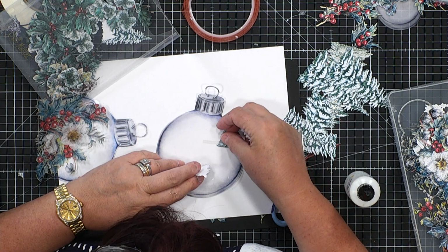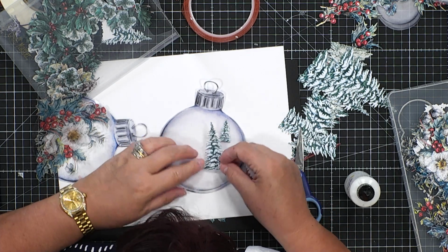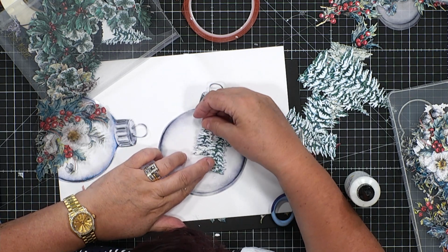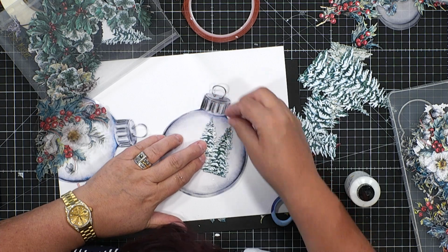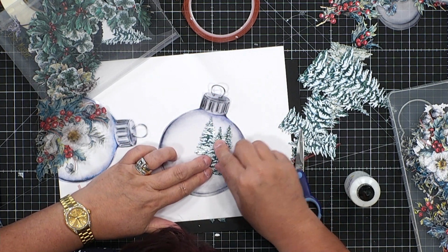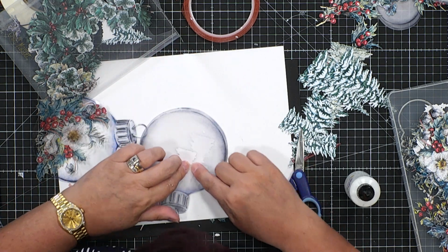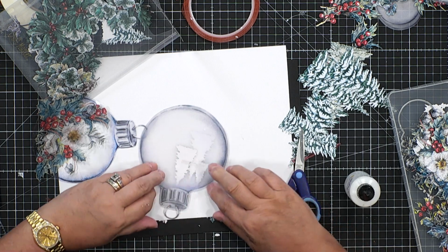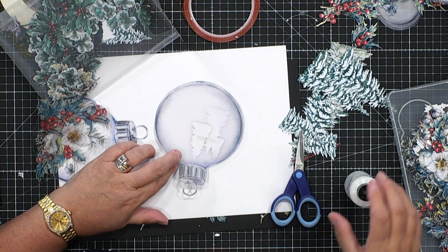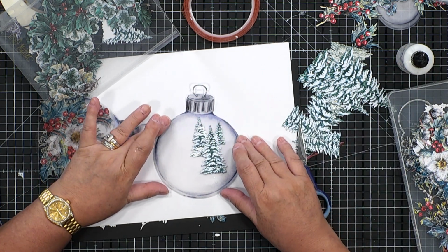So there, that one is going to go there. You'll see how that little bit of tape is actually going to support this. This one's going to go there, and that one is going to go there. So I'm going to place that one on next, and then this one on last. And they are all now perfectly stuck with one piece of tape on the back. So it doesn't look unsightly, and that is actually really nicely finished.